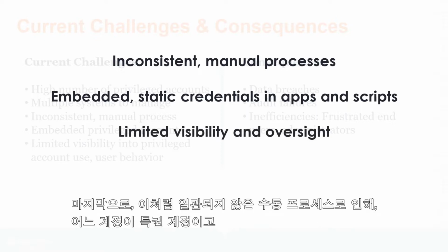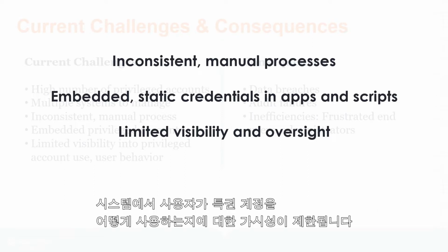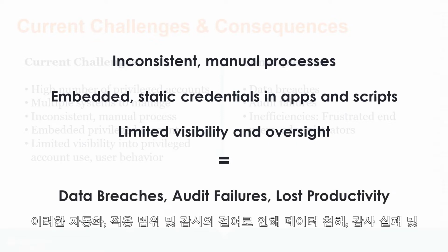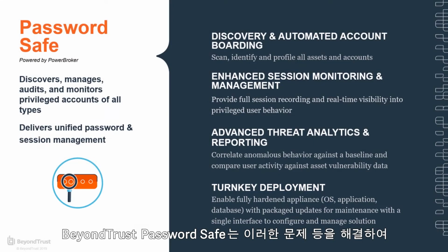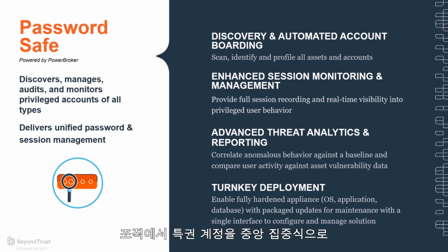Finally, these manual, inconsistent processes result in limited visibility into what the privileged accounts are and how privileged accounts are used by users and systems. This lack of automation, coverage, and oversight can result in data breaches, audit failures, and lost productivity for the organization, all of which are costly. BeyondTrust PasswordSafe solves these problems and more, giving your organization centralized discovery, management, and auditing of privileged accounts.